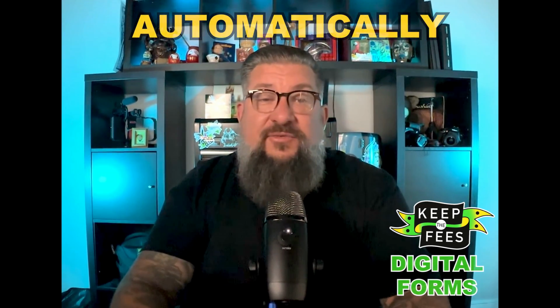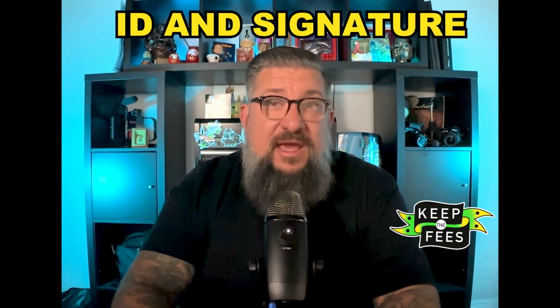Now let's talk about digital forms. With our system, you can complete a digital form online or in person. You can also dictate when the client is going to get their release form. When a client books a tattoo, our system can automatically send them a release form if you wish, or you can send it to them yourself. Or they can fill it out in person, which will give you a simple QR code that is provided for you.